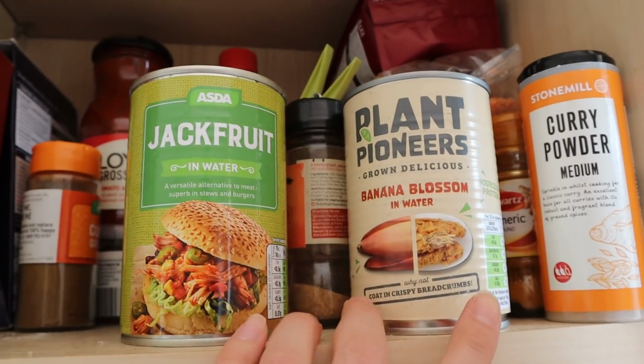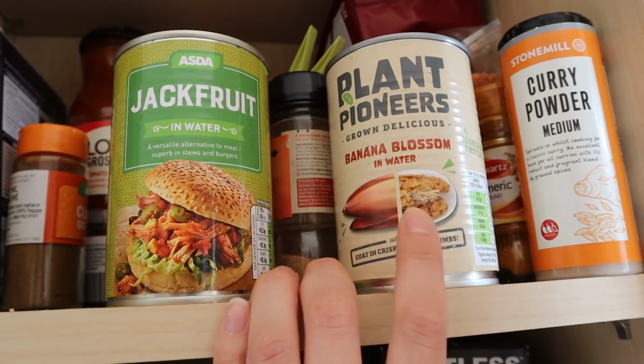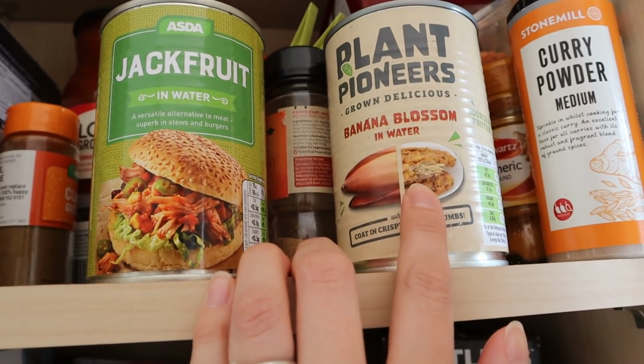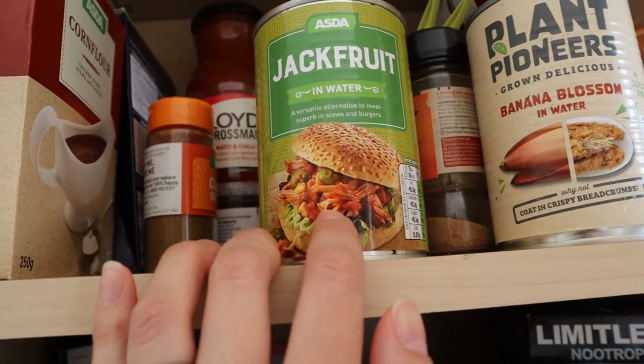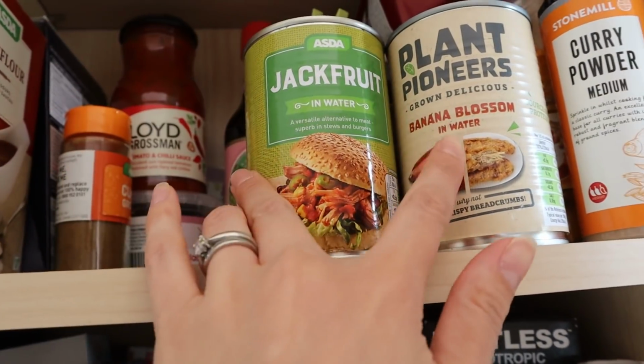These are also great for having lots of extra protein. This one is great in breadcrumbs. It's like a chicken tender, and this one is great as a pulled pork. Really, really yummy and easy to cook as well.